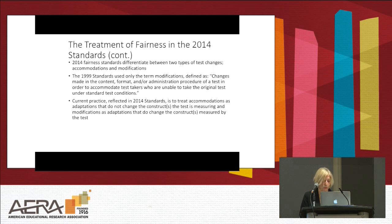In contrast, the standards found in the fairness chapter in the 2014 standards reflect the evolution of the treatment of both individuals with disabilities and those with diverse linguistic and cultural backgrounds that's occurred over the past 15 years. Current practice differentiates between accommodations and modifications by noting that accommodations are changes to the test and testing process that do not change the construct that's measured by the test. But modifications, however, are changes to the test and testing process that do change the construct. However, they may be necessary in many instances.